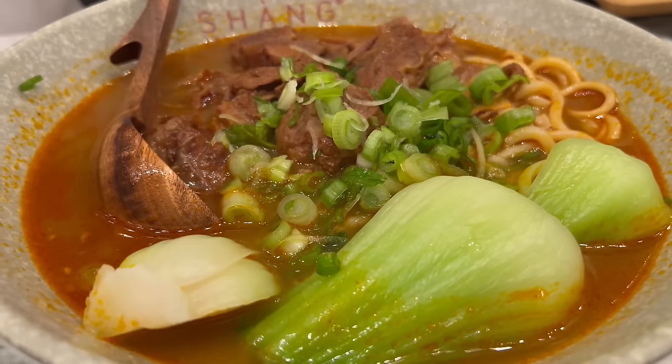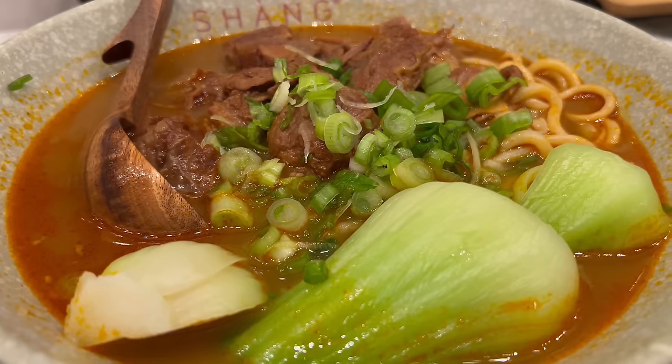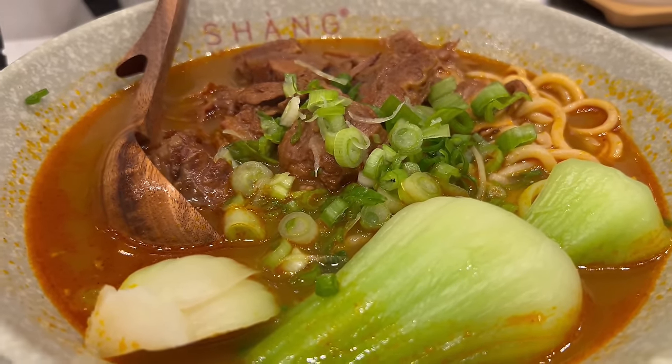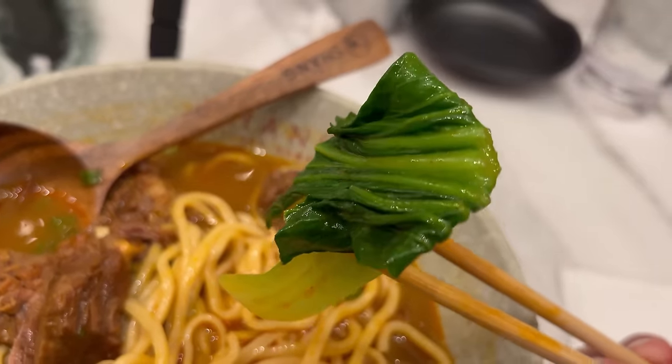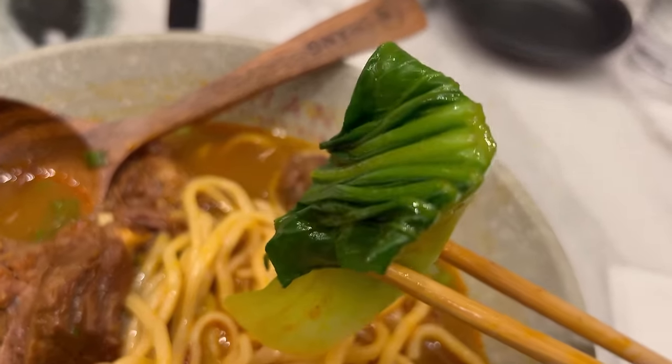Oh yeah, very good. What I love about the introduction of the bok choy is that it presents a different textural element. While the beef is super tender and you've got a great chew with those noodles, the bok choy provides a crunchy element that's really welcome to break up a lot of that bite. The bok choy comes with its trademark bitterness while still allowing you to really enjoy those spicy flavors of the beef soup. I absolutely love it. They've translated the recipe from the Flamingo location here perfectly.